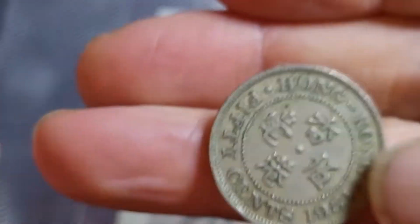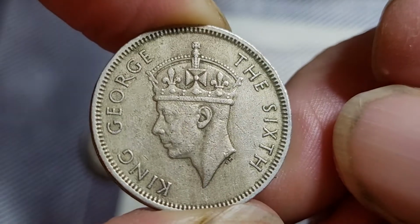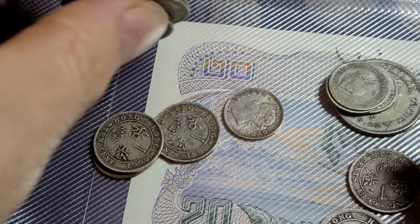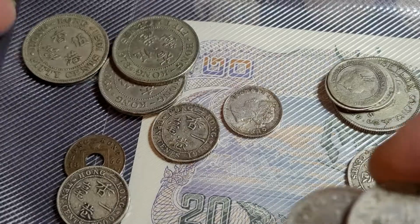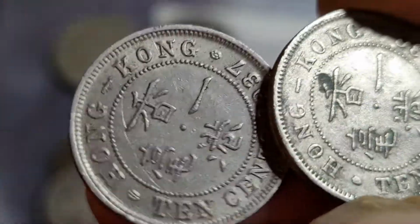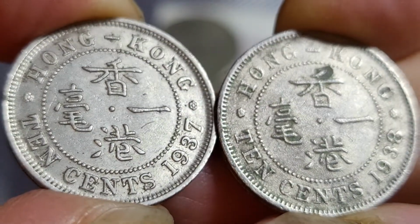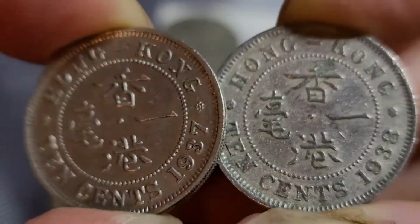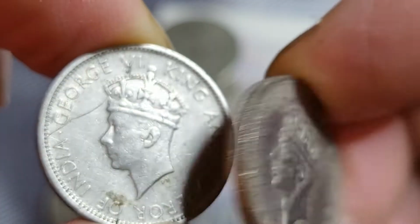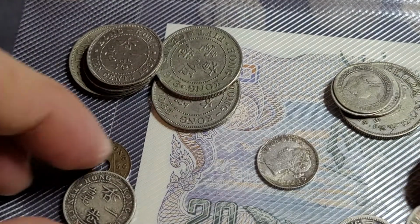Okay, 50-cent coins. So these have been demonetized. First year, 1951. So they're just copper nickel coins. So those ones are probably worth about $1 or $2 each. So here we have the nickel 10-cent coins from before the Second World War. 1937, 38, these are probably worth about $5 each. 5 to 10. Oh no, it's scratched. I quite like them.